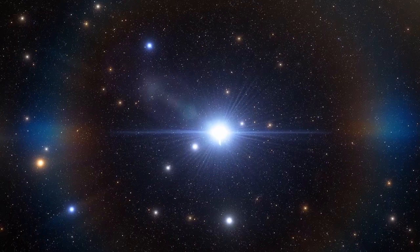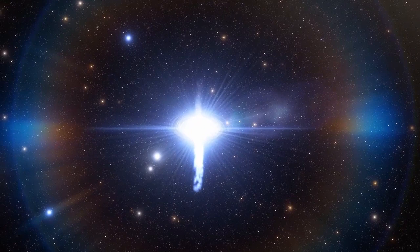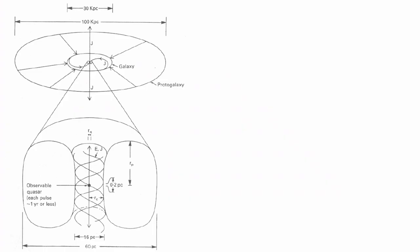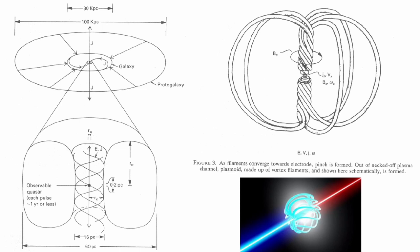The mainstream call this a black hole, assuming that somehow gravity is able to compress matter into a very small space. In the electric universe, we would consider this object to be a plasmoid, possibly similar to the ones Eric Lerner was able to produce in his experiments. This would be a highly concentrated structure of plasma with intense electric and magnetic fields, compressing material into the torus and also streaming material out at the poles.